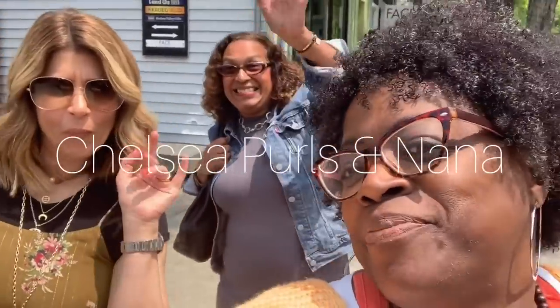So look who I'm with. I'm with the Pearls. And look, and Nana. Pearls and Nana. I have the Pearls and Nana. And we are in Rhinebeck, and it is not October. So I really get an opportunity to see the city. We're walking through downtown. It is gorgeous. It's nothing like it is normally. Look at those babies.